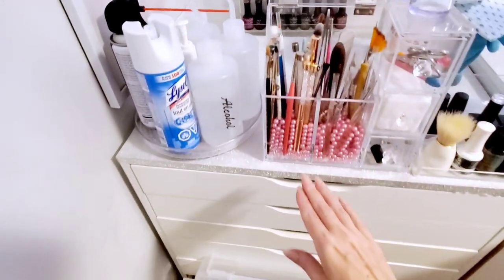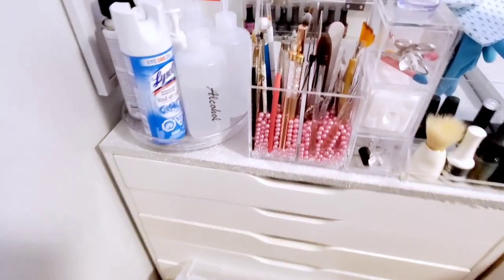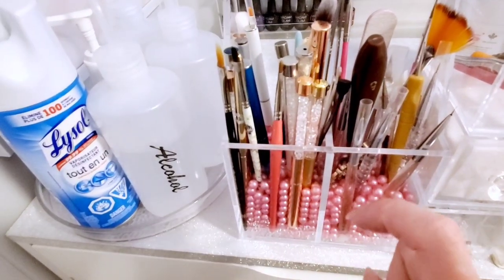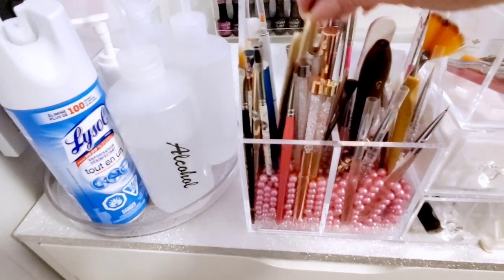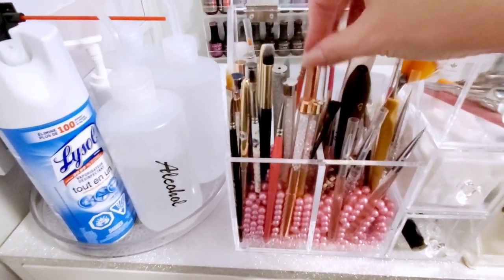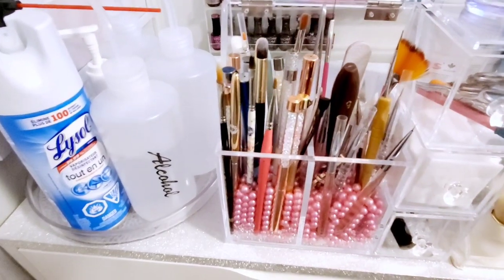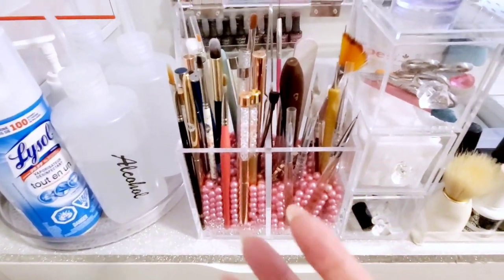And I will say that I like the beads, but I really ideally want to create something that I can put in here that has little individual slots. Because the beads are good, but things still tend to kind of fall over. They don't always sit in the most perfect position. Sometimes I'm like, oh my gosh, where is that one brush?